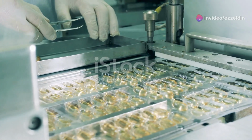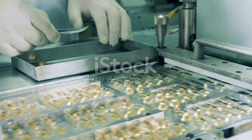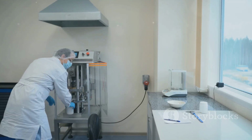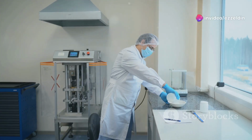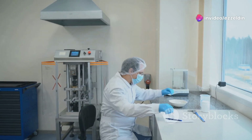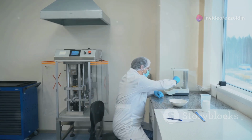Second, pharmaceutics. Think of this as the engineering side of medicines. Pharmaceutics is all about turning those powerful drug molecules into pills, capsules, or injections that we can actually use. This involves ensuring the drug is delivered effectively and safely to the right part of the body.